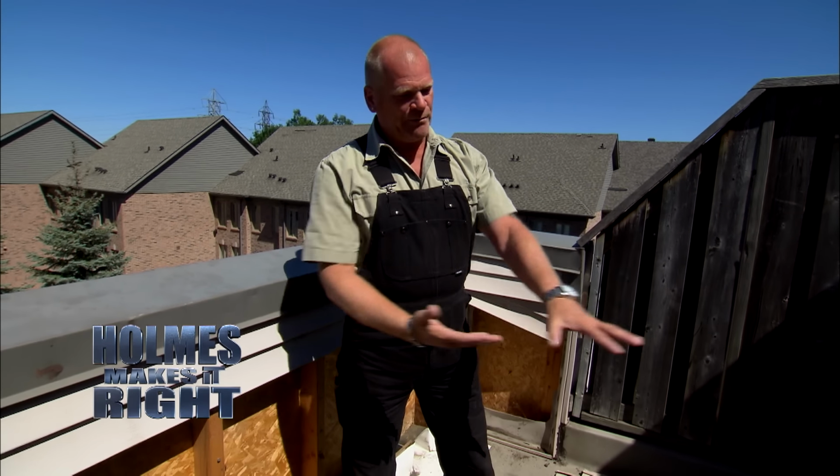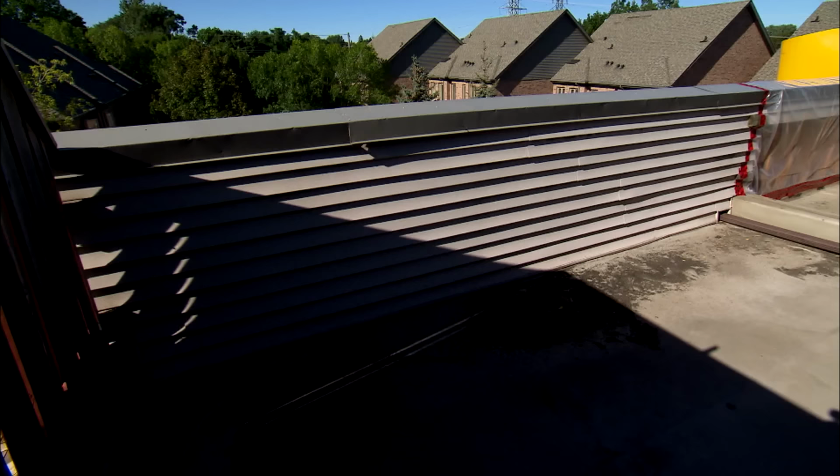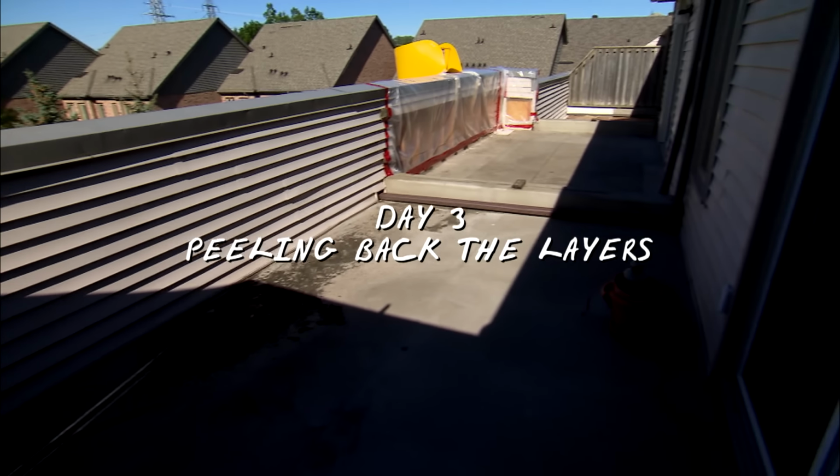Here we go to the extreme of making sure we slope this, but we don't take care of protecting everything else. My dream is that Mike will come in here, look at that roof deck, fix the drainage issues, and make it look like the space I want it to look like.